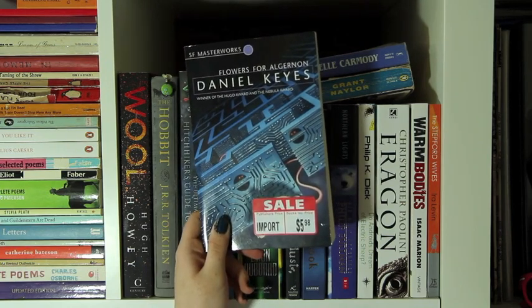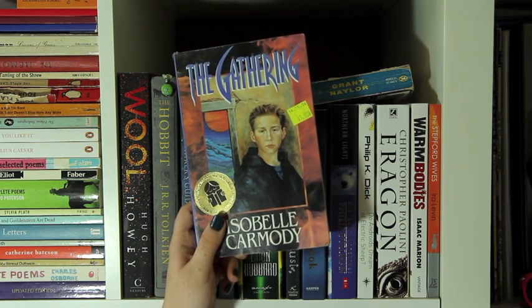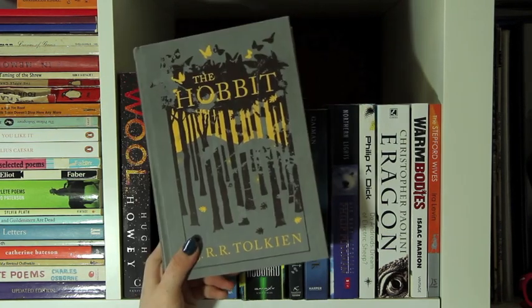Flowers for Algernon by Daniel Keyes. The Gathering by Isobelle Carmody, which is a fantastic book that deeply scarred me for many, many years. And a Red Dwarf omnibus, which has Red Dwarf and Better Than Life in it. Wool by Hugh Howey. The Hobbit by J.R.R. Tolkien.